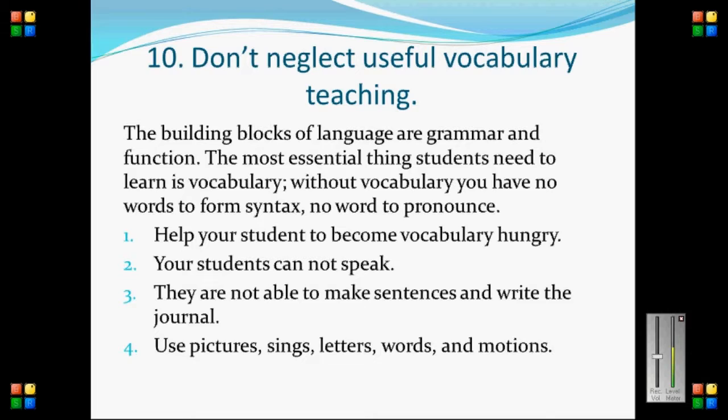Number 10, don't ignore useful vocabulary teaching. The building blocks of language are grammar and function. The most essential thing students need to learn is vocabulary. Without vocabulary, you have no words to form syntax, no words to pronounce. There are 4 reasons. Number 1, help your students to become vocabulary hungry. Number 2, your students cannot speak. Number 3, they are not able to make sentences and write the journal. Number 4, use pictures, songs, letters, words, and motion for your students to learn vocabulary.